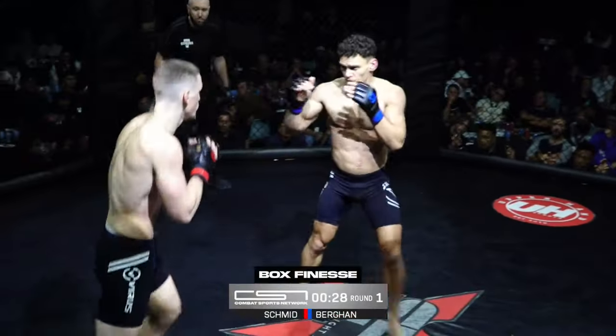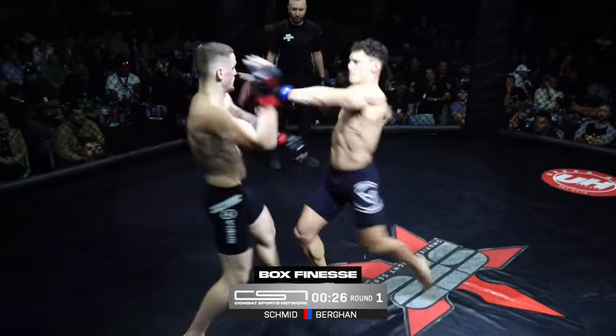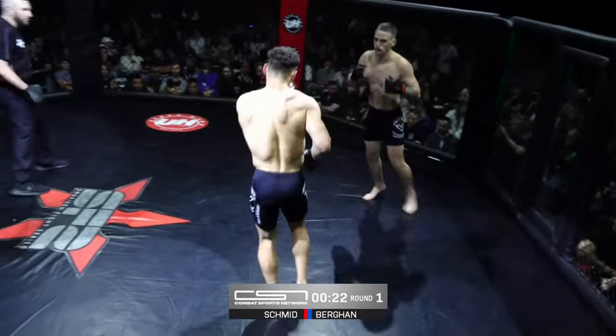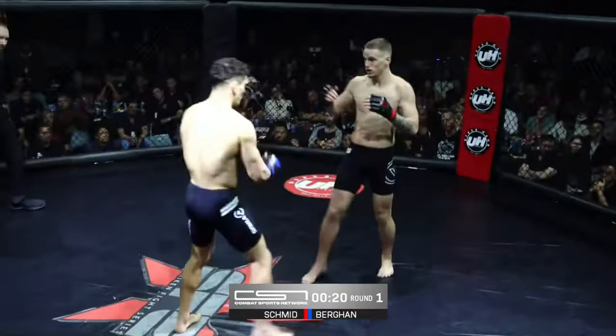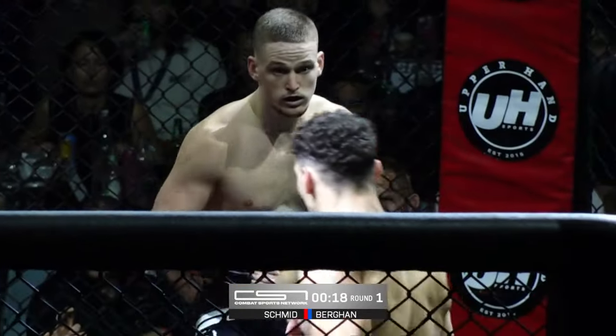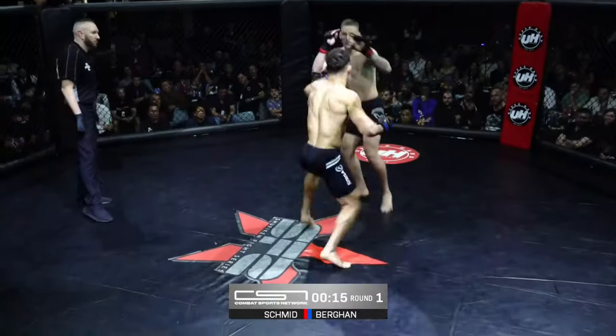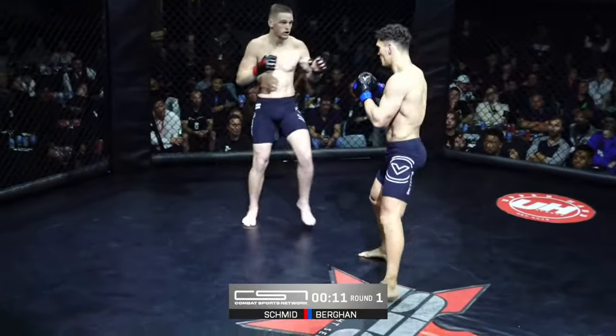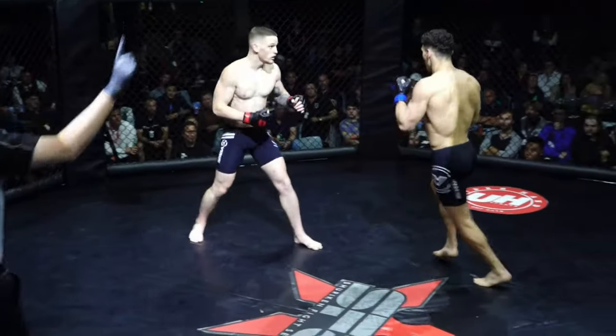I'd like to see this fight go to the ground, see how they both do on the ground. That was a beautiful kick by Ezra. Oh, and another one. Really working the left body kick, hey? Yeah, very interesting round. We've got one fighter pressing forward, we've got one fighter countering. That's what they're both best at.